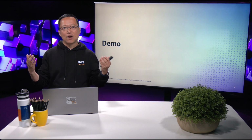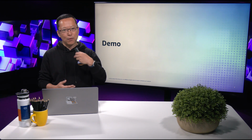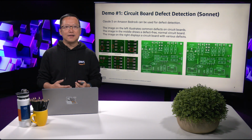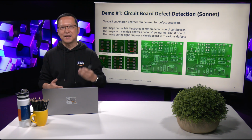Now, let's see Claude 3 in action. We will explore 5 impressive applications built using Claude 3 on Amazon Bedrock. 4 will leverage the interactive interface within the AWS console, while the final demo will showcase the power of Bedrock's API by directly calling the Claude 3 model. Let's kick things off with the first demo, circuit defect detection in an industrial setting.